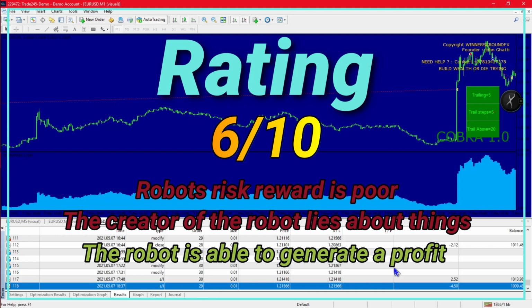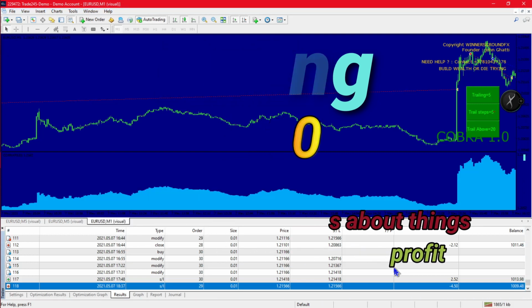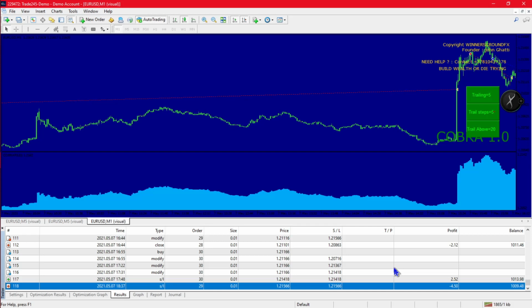The robot is able to generate a profit, so that's why the rating I'm giving it is above a 5, but it doesn't seem like something that would make you rich very quickly, and it does have a lot of drawdown, so I assume that if I ran this at any other period, so for a year backtest, it might come out as a different result. But for now the rating will still stand at a 6 out of 10 since the amount of profits we have gained through this backtesting has been more than the losses.